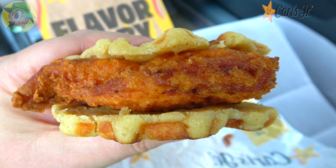I'm sure we're gonna see some other variations of this as time goes by, but even still, I just wish the chicken itself was just a little bit thicker and a little bit more competitive in terms of the price point. This really is pretty tasty because of the maple butter glaze, but at the same time, at $6 just for the sandwich itself, it's asking a lot, it really is.